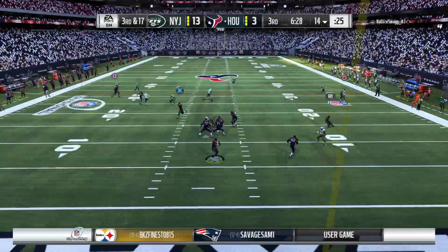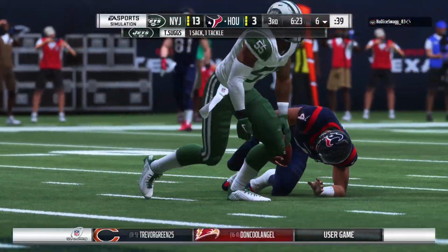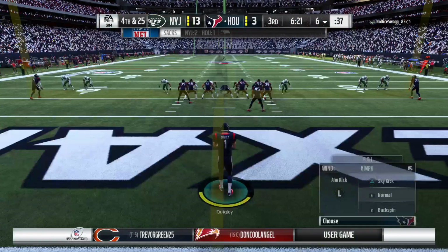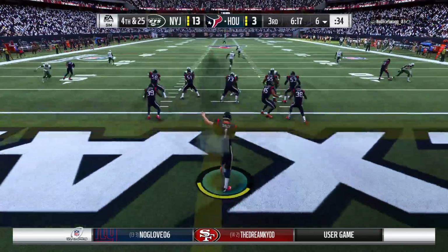Third and long. It's Watson. And he's going to go down. Back at his own 5-yard line. It's a sack. Terrell Suggs coming in to drop him for a loss of 8. And it'll be 4th down.